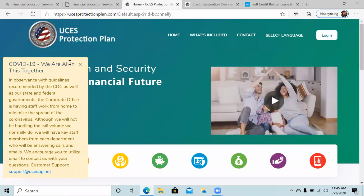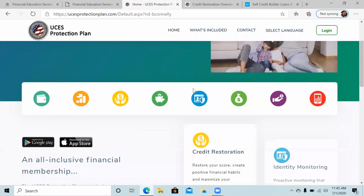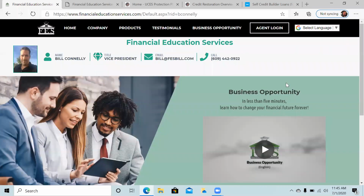Here's the home. Just so you know, it'll have your name. It'll have your information. It's coded to you. Everything's coded to you. So this has been built. One other thing I want to tell you, it's always our goal to help the customer get the negative items off, and then you want to start putting positive things on. That's why we offer the secure credit card, and that's why we offer the Credit My Rent.